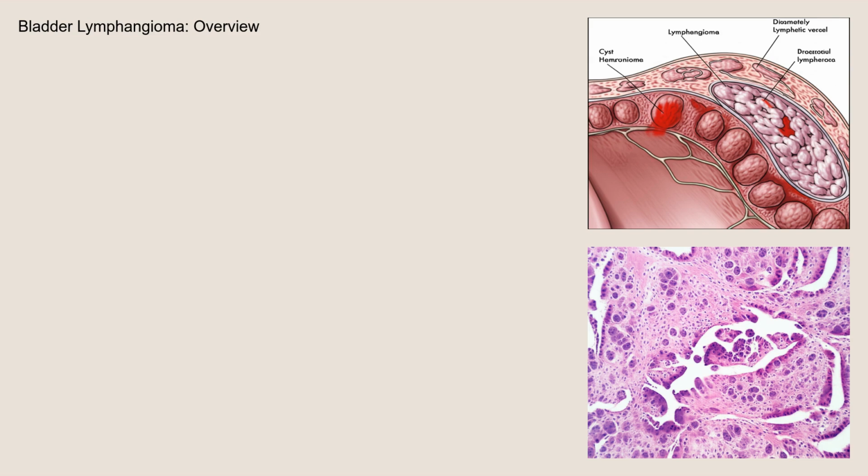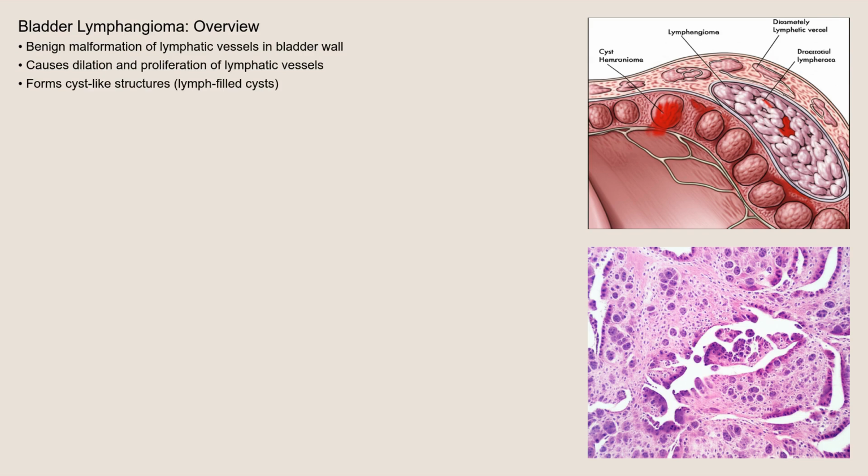Bladder lymphangioma involves the abnormal proliferation and dilation of lymphatic vessels within the bladder wall. These dilated lymphatic channels form cyst-like structures, often referred to as lymph-filled cysts or cavernous lymphangiomas. As these cysts enlarge, they can protrude into the bladder lumen, causing symptoms like hematuria or urinary frequency. The growth isn't cancerous, it's a benign malformation. The primary issue is the physical disruption caused by the expanded lymphatic vessels and their potential to bleed or obstruct normal bladder function.